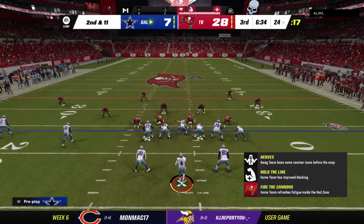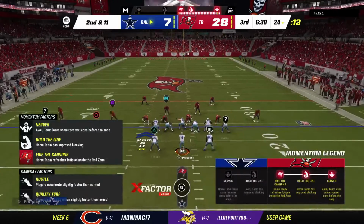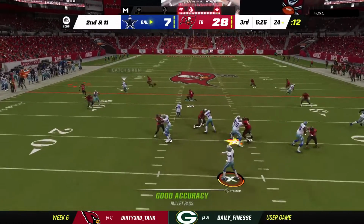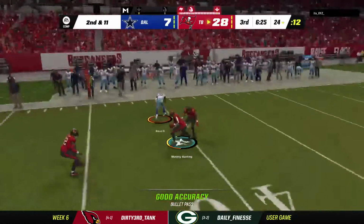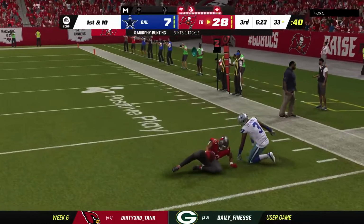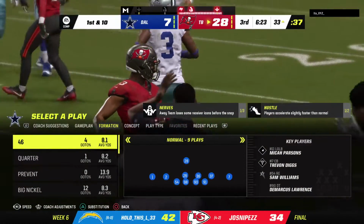After the loss to start out, here's 2nd and 11. Looking to throw. Prescott. And for the 4th time tonight, it's an interception. Picked up by Sean Murphy-Bunting. And the Bucs are going to take possession of the football.